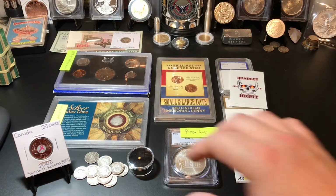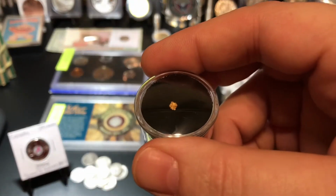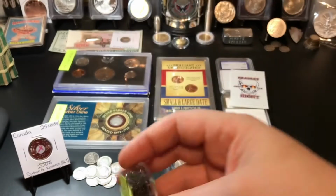That was cool. And then this was something that KK sent in. A little piece of gold. I thought that was cool. I don't have any nuggets, so I don't know what I paid for it. It wasn't much, but that was from KK.